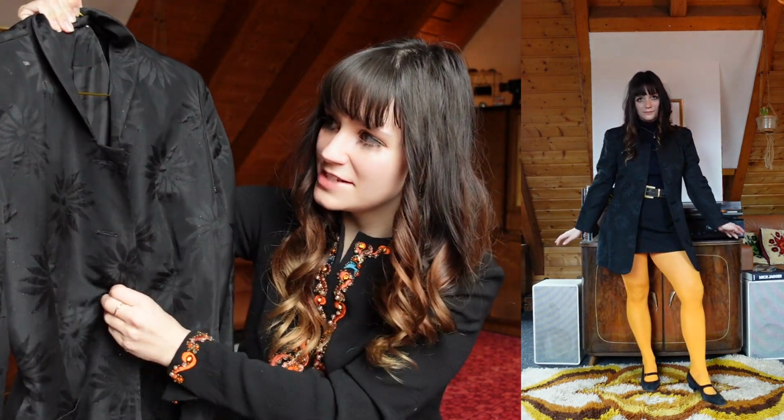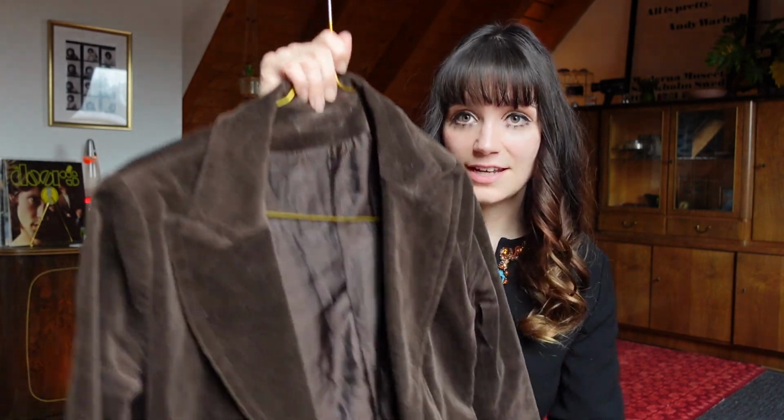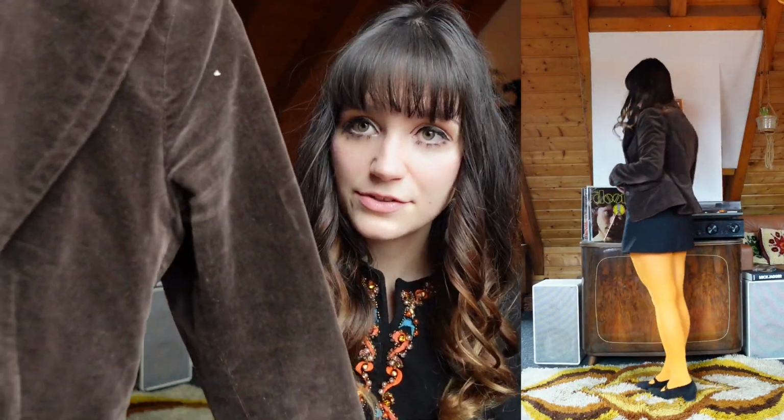But what I love about this is that it's a very light material, but it definitely has that Biba look to it, and you can definitely wear it during spring and summer just because it is very thin. I love a summer coat. I think that's just something that was popular in the 60s and 70s, and it is just a great look. Moving on with another classic, a corduroy blazer jacket.